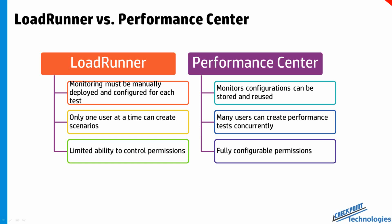With Performance Center, it has a fully configurable permissions scheme. So I can create user groups that have permissions to, say, execute tests, and user groups that can set up monitoring. Any activity within Performance Center can be configured to have permissions associated with it. So for larger organizations with multiple teams, this makes a lot more sense.